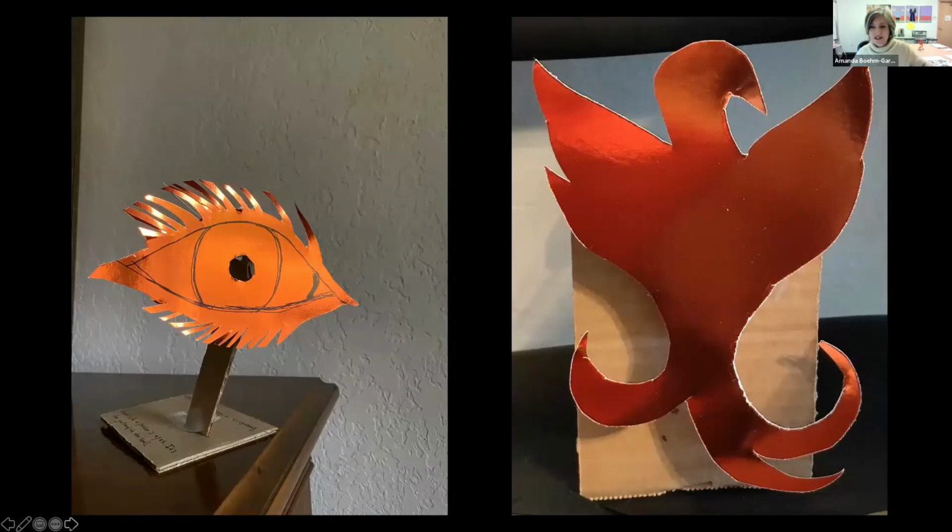So here we have 2 really great examples. The one on the left is called Clever Eye, and the one on the right is currently untitled, I've been told, but it is a depiction of a phoenix rising from the ashes. I'm always so impressed with this group.